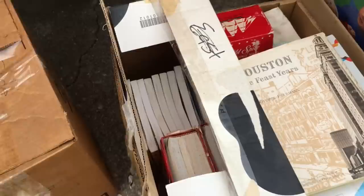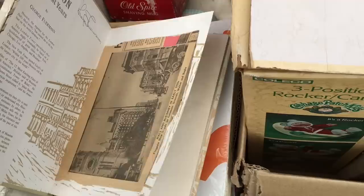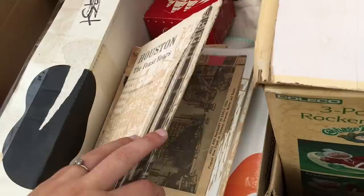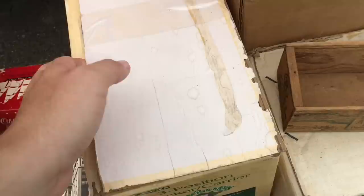We got a lot of books. This is a vintage book from the 30s about Houston. It's very delicate and beautiful, and it has this newspaper clipping from, I guess that's Houston maybe. It says it was $2.50. So there's that. There's an Old Spice mug, little shaving mug. It's in there. That's really cool.